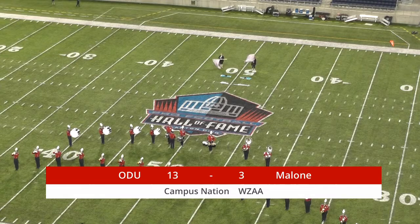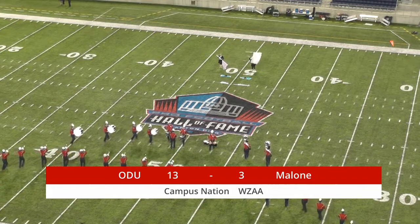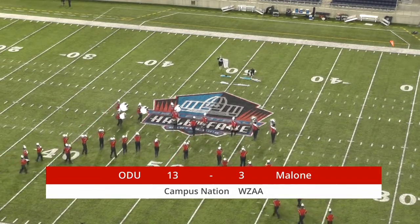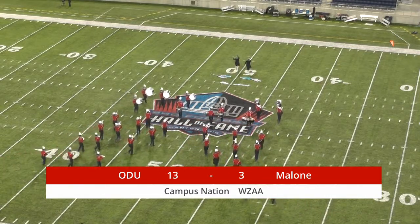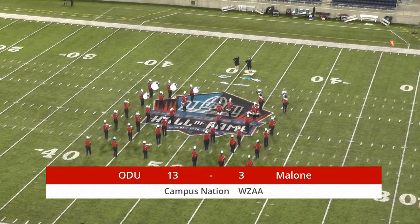So we've got a few stats here for Ohio Dominican and Malone Pioneers for a halftime report. Let's run this down. At halftime, the score is 13-3 in favor of Ohio Dominican. The first downs are 12 for Dominican and 9 for Malone. Rushing, Ohio Dominican, 20 attempts for 85 yards. For Malone, 18 attempts for 60 yards, so pretty even on the rushing.